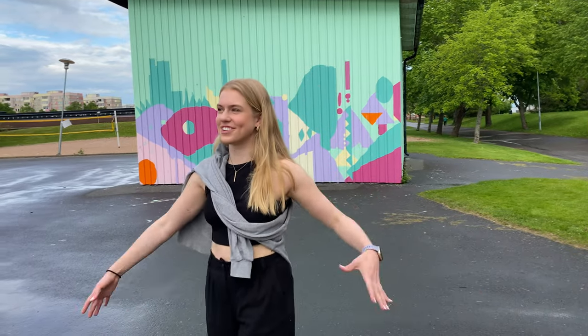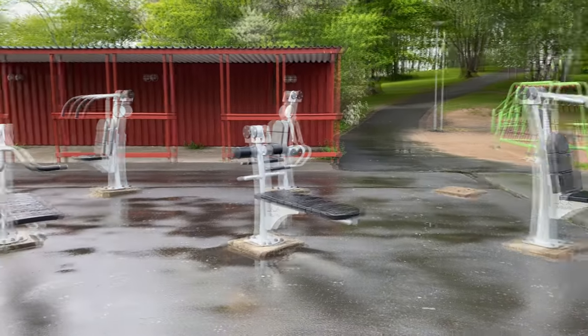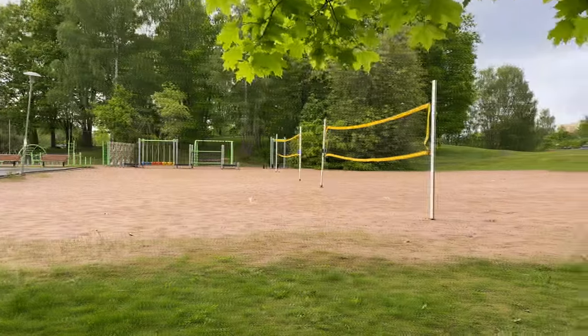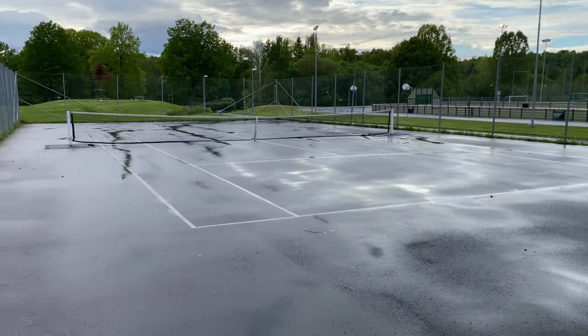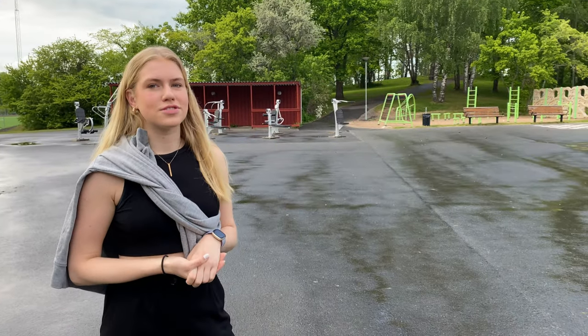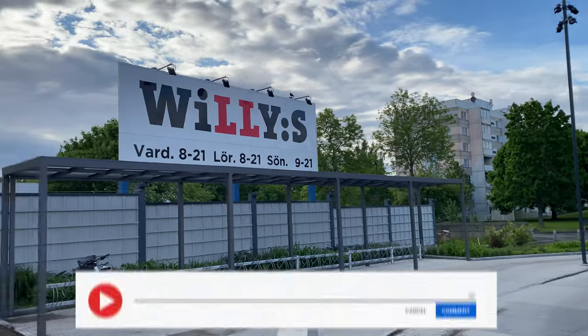To the beautiful surroundings of Raslätt, the accommodation. Here you have an outside gym, you have the volleyball courts. If you turn around to this side, then you have a football field, a smaller football field, a tennis court, and of course we have the amazing Willys store there, which is a grocery store. It's not the biggest one, but it has everything you need.